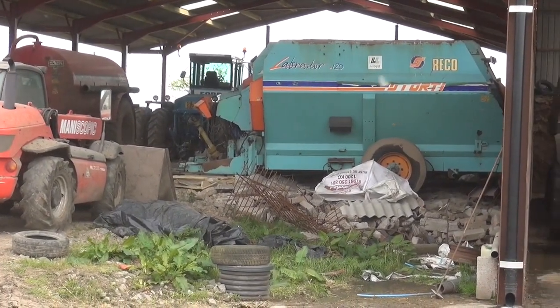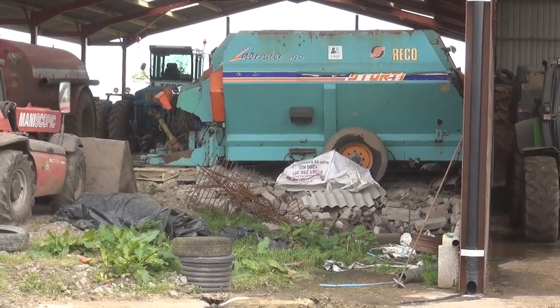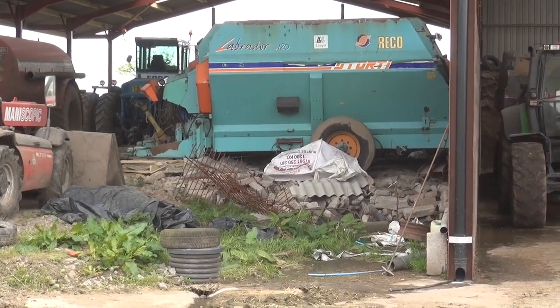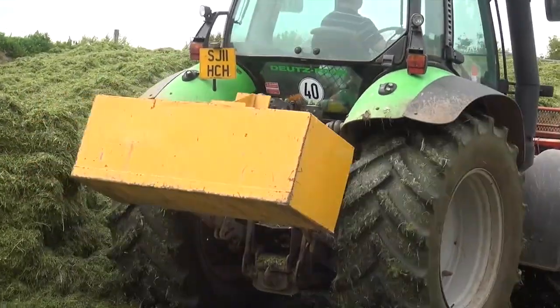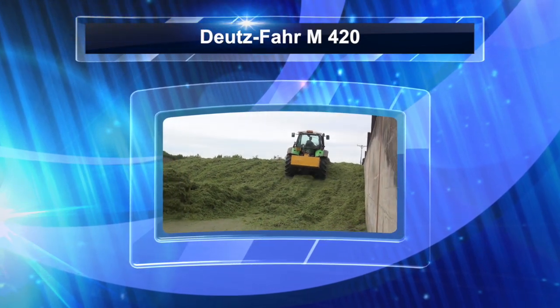And they have another two Ricos here, possibly for spares, I'm not sure. An Agrotron M420. An Agrotron M420.